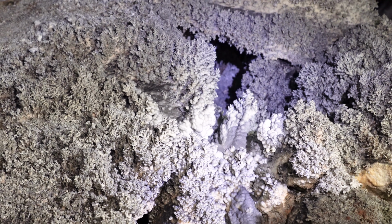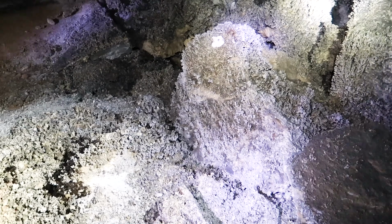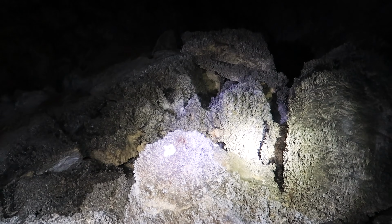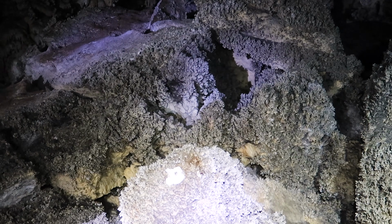But when we go over this rocky section, we like to say that if you are going to fall and hurt yourself, please fall and hurt yourself to the right of the trail. Because not only will you damage this delicate cave formation, it'll also be very painful. This stuff is very sharp. So please watch your step.